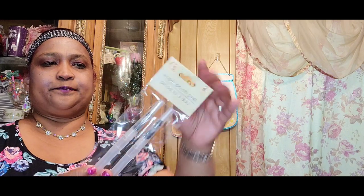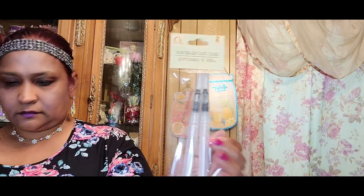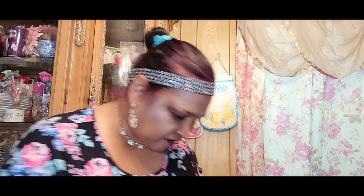Then I picked up this, and this is a Greenbrier product. It's in the Crafter Square aisle. It's a water brush pen for watercolors. You know, if you're going to do watercolors and stuff, I think you could use that for that.